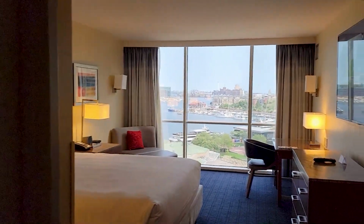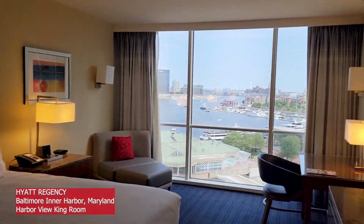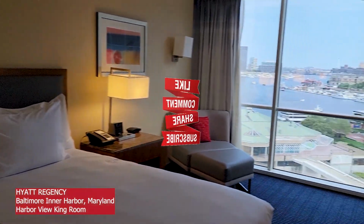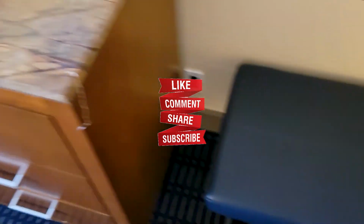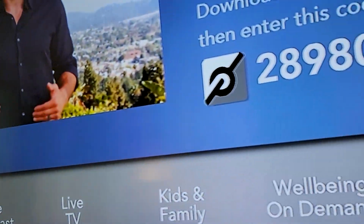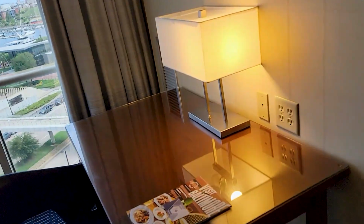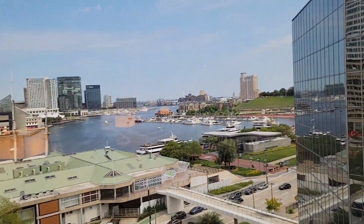So we're on the 10th floor of the Hyatt Regency Baltimore, the King Harbor View Suite. It's a nice room. Here you have a TV, have a seat. TV seems to have Google Chromecast. I'm not sure what else. You have drawers here, 6 drawers, table, another table. Get to the great view.